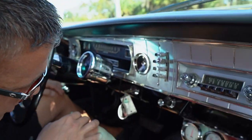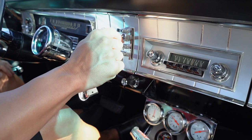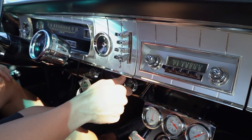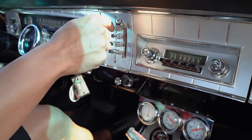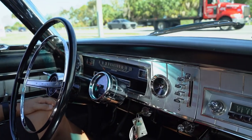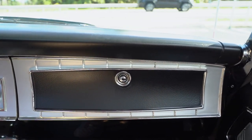Let's see. Lower motor, let's see if that works. That is working. I know you guys probably can't hear that, but it's working. Awesome car. Check out the condition of the dash. I mean, what a nice car this is. Don't sleep on this one.